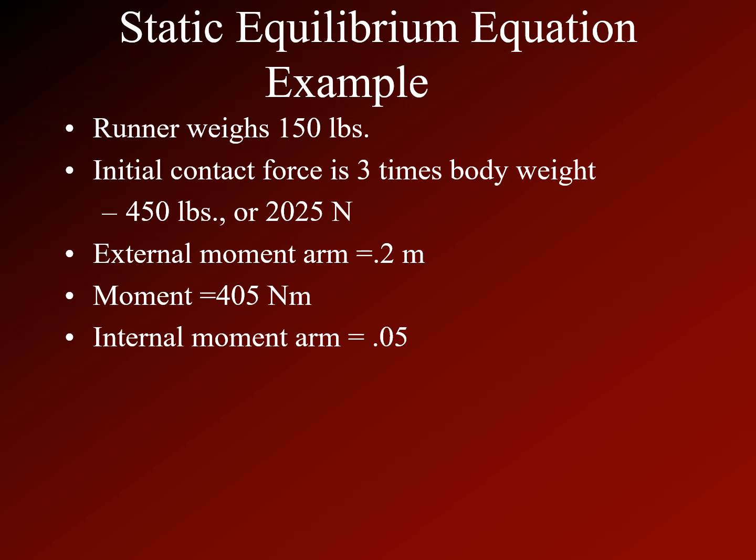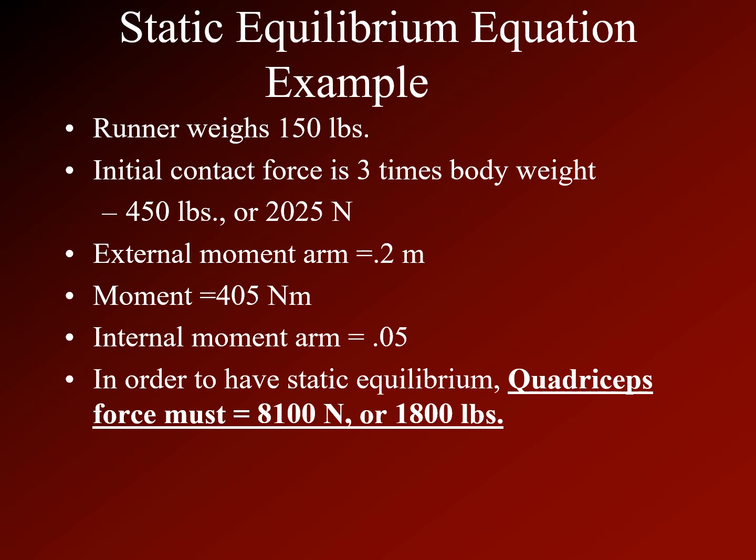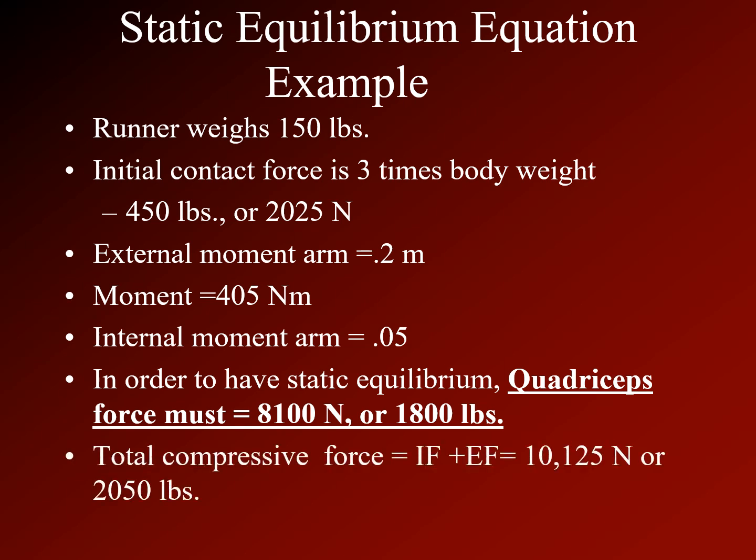So the internal moment arm, or the muscular moment arm of the quadriceps, is 0.05 meters. And in order to have static equilibrium, the quadriceps force must equal 8,100 newtons or 1,800 pounds. And that's actually about what happens. Now, the main source, this is really important, the main source of joint compressive forces is active muscle tension, but it's not the total force. So the internal force is 8,100 newtons or 1,800 pounds, but there's also the ground reaction force.